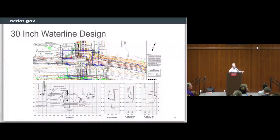We did look through some alternatives. One alternative from the design build team was, let's hang this thing on the bridge. It sounded great and looked great, but after a thorough evaluation from the city of Raleigh, they decided this was not the best thing for their 30-inch water line. And so now we had to look for different alternatives.